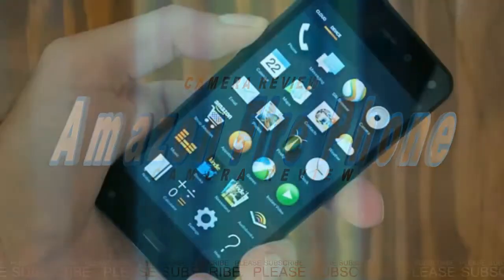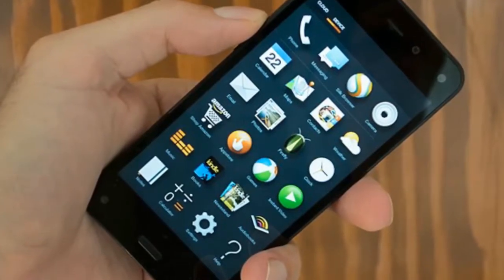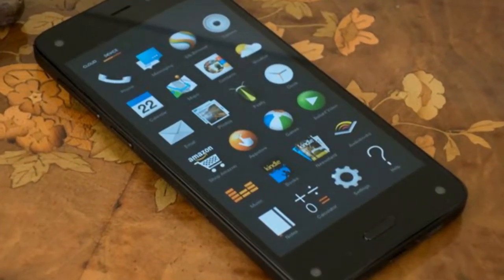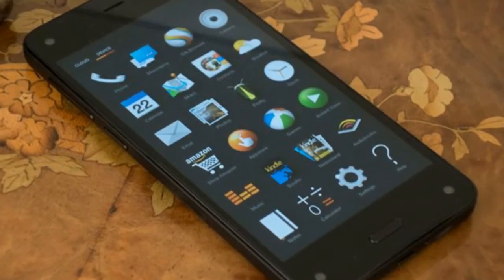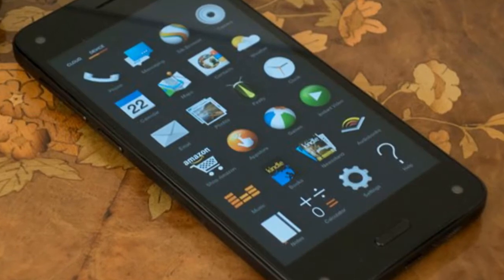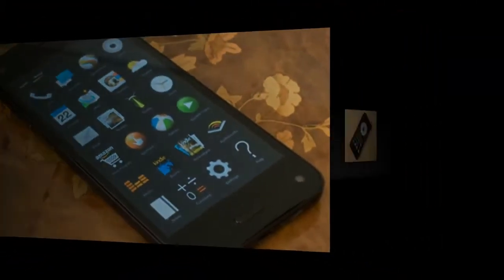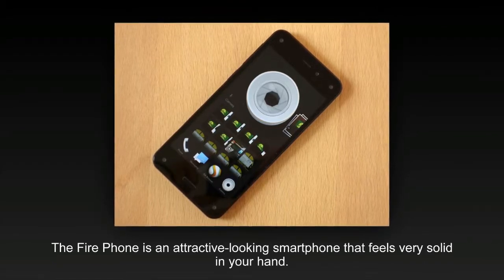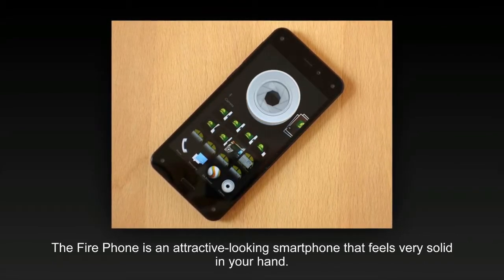Amazon Fire Phone Camera Review. After first venturing into the hardware business with Kindle eBook readers and Fire tablets, the Fire Phone is Amazon's first foray into smartphones. In a mature market, new products need to differentiate themselves from the competition, and it appears Amazon is fully aware of that, as the Fire Phone comes with a range of new and pretty unique features.